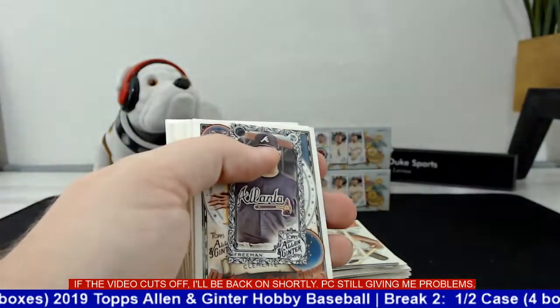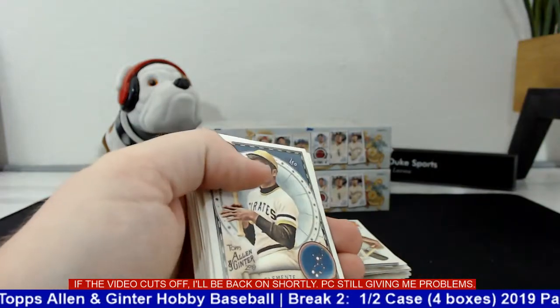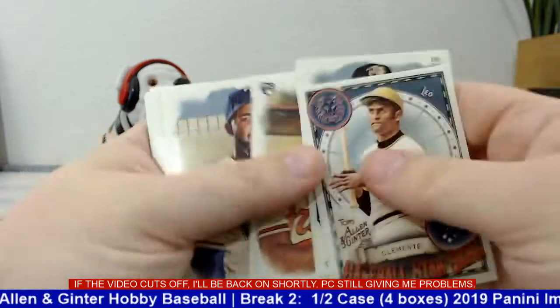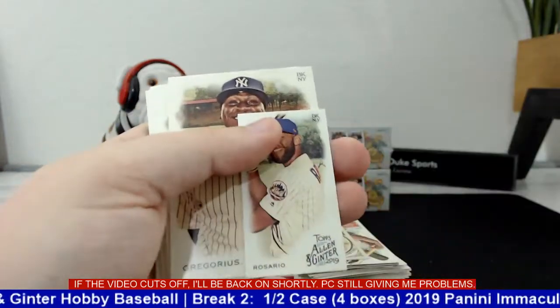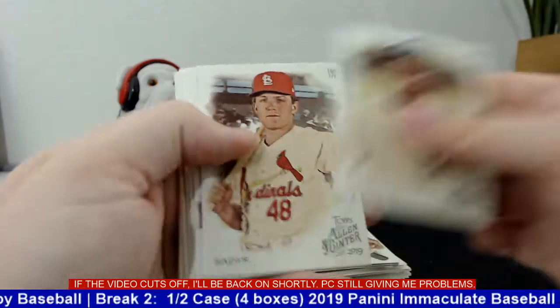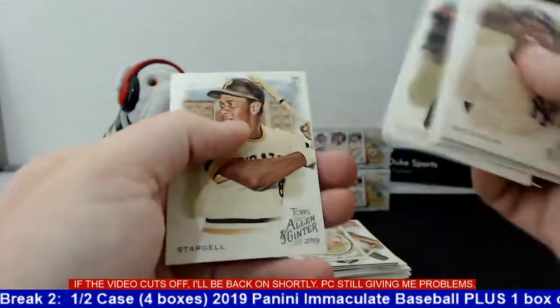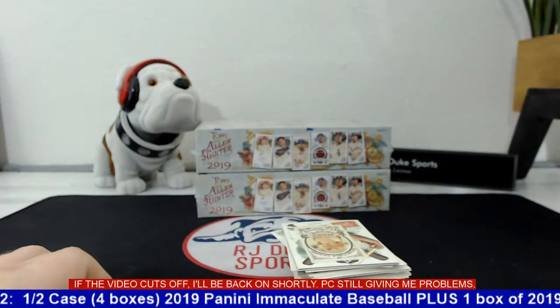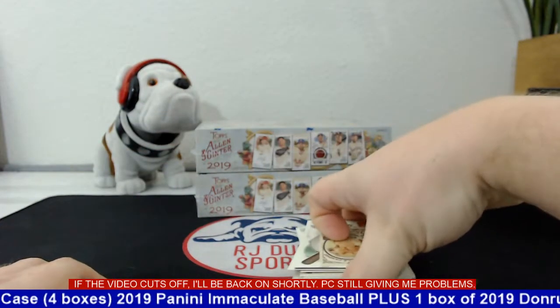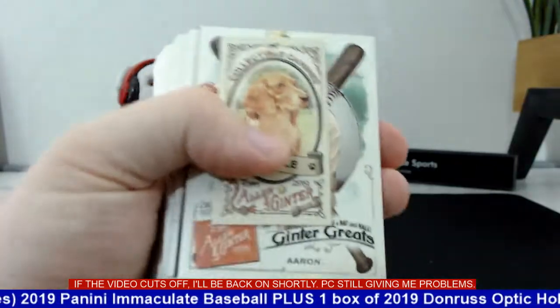Freddie Freeman, black border. Amed Rosario, Mets, base. Supposed to have two more hits in here? I don't think I've missed anything.